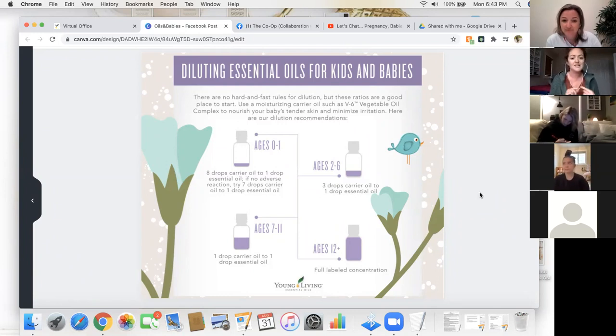So for ages 0 to 1, it's 8 drops of a fatty oil to 1 drop of essential oil. For 2 to 6, it's 3 drops of a fatty oil to 1 drop of essential oil. For 7 to 11, it's 1 drop carrier to 1 drop essential oil, 1 to 1. And for ages 12 and up, you can use the concentration. But everybody usually dilutes their essential oils anyway. The ones I use are diluted in rollers, so you don't have to put full concentration oil on your children. Just for safety and caution, you really don't need a lot. So that's why we dilute it.